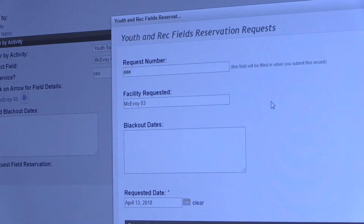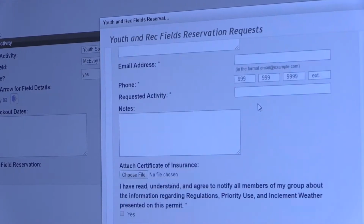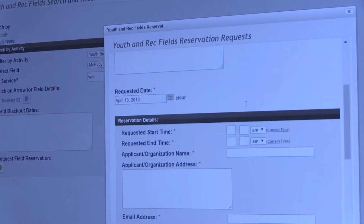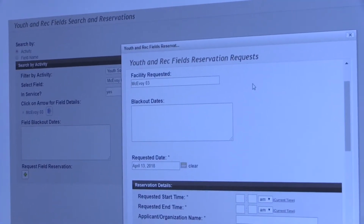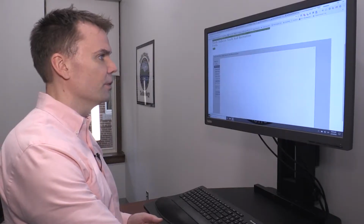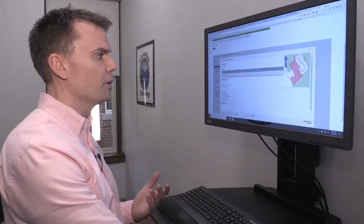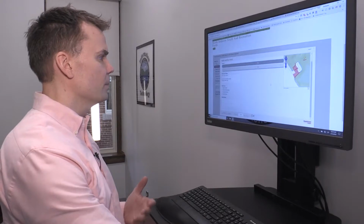In some cases, there are blackout dates that we've listed, and we'll also list the existing dates that are reserved or requested for that field so that you don't have to waste your time requesting a field that's already reserved for that day. We can provide information about the field itself. We can show you on a map where it's located so you get a sense of the size and location and some other information.